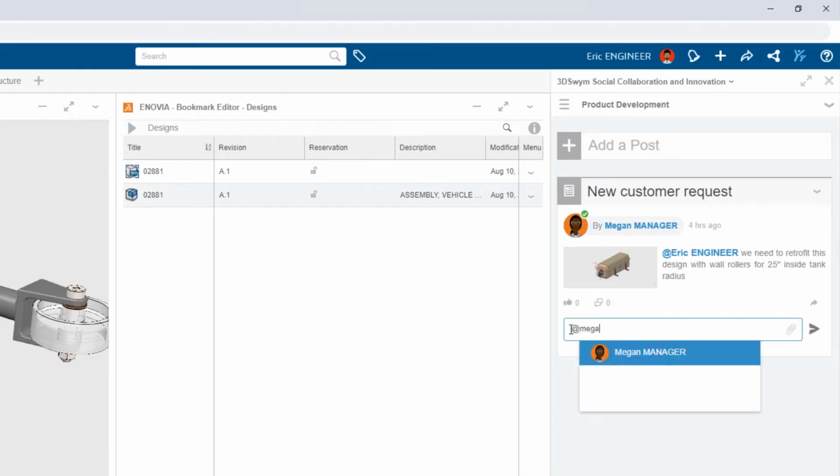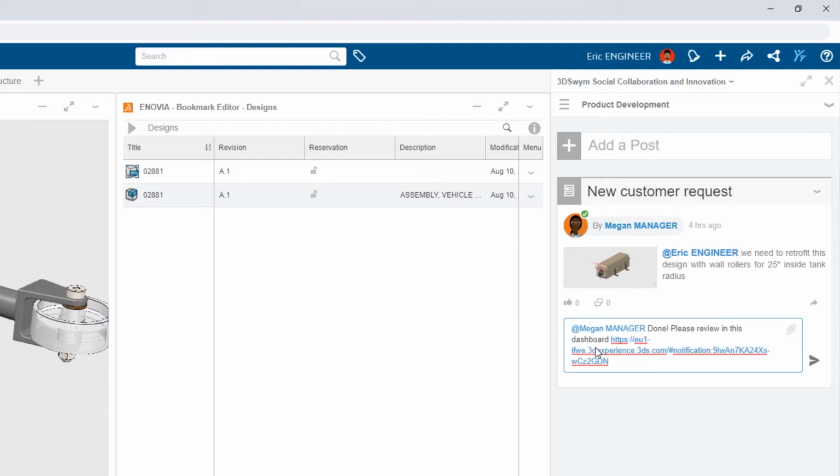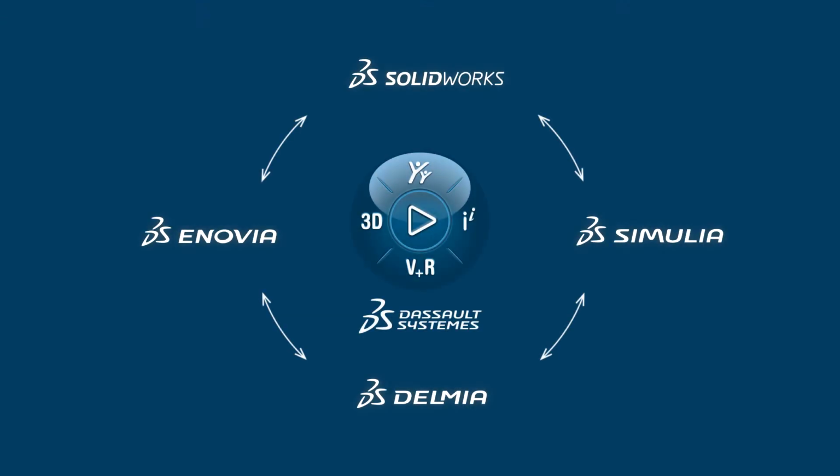3DEXPERIENCE Works can adapt and expand as they do, scaling up and down as needs change. With 3DEXPERIENCE Works, Square Robot are taking their first steps into a multi-domain, design to manufacturing collaboration environment, with a portfolio that's both versatile and adaptable.